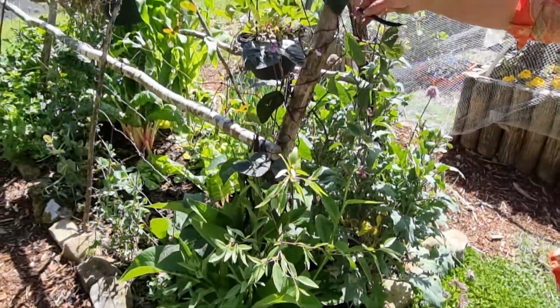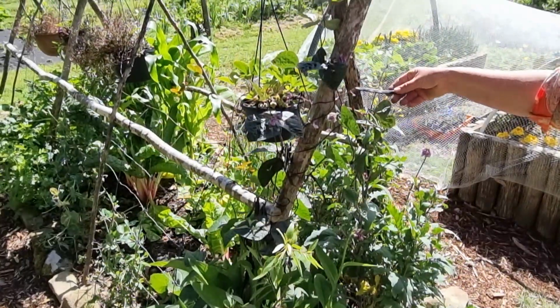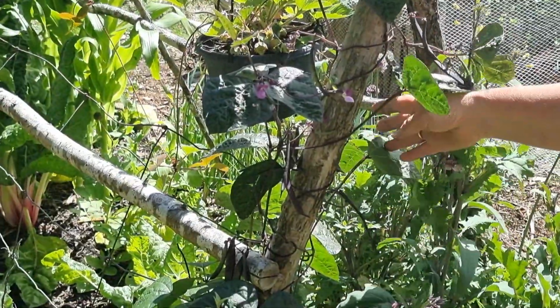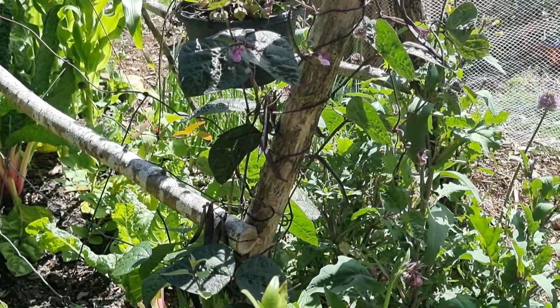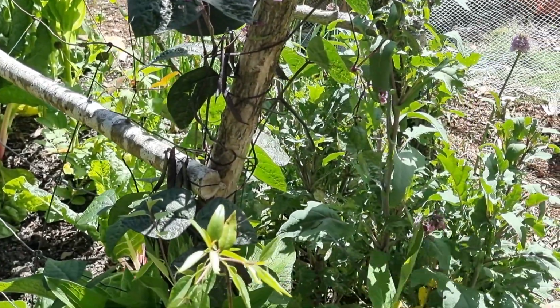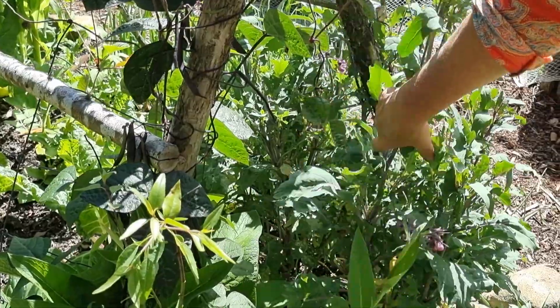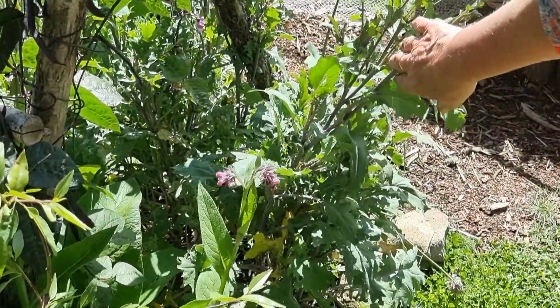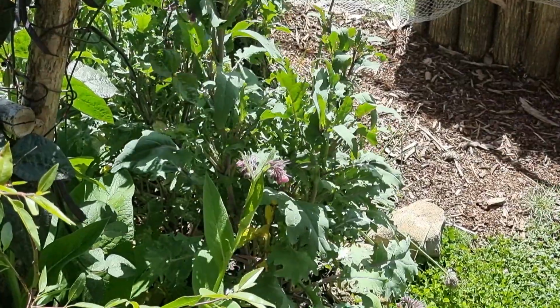So here we've got purple climbing beans, and they seem to be coming on quite nicely. We'll have them ready in a few days. And interspersed in here is our comfrey, which I snuck in, and also our kale. So it all looks rather promising for a nice meal.